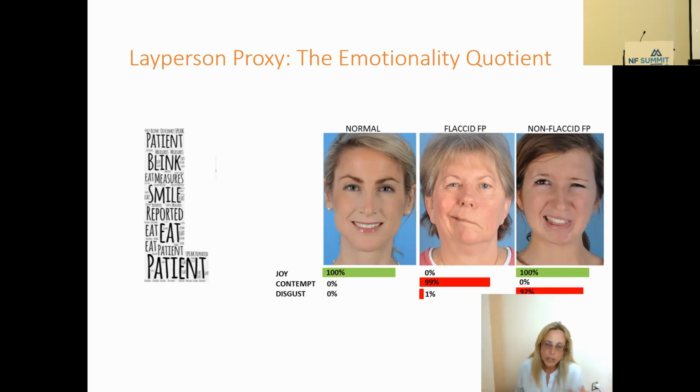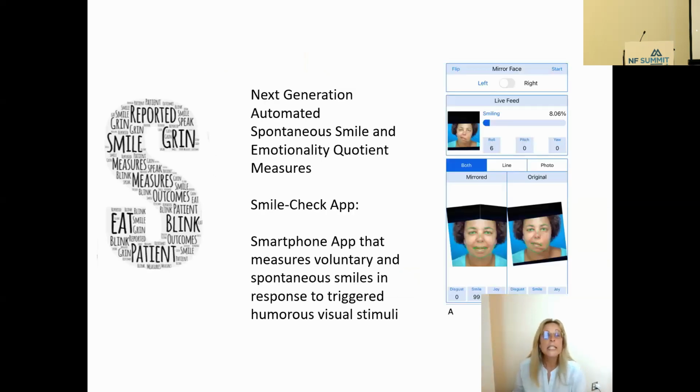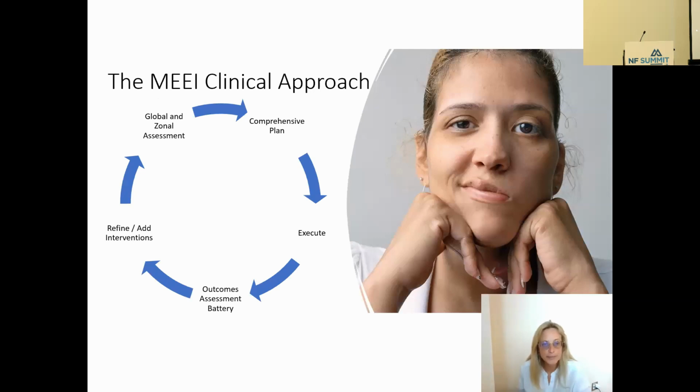So this layperson proxy is a really good way of getting a barometer on what others might think after facial palsy treatment. And spontaneity, as I mentioned, is such an elusive but important feature of facial reanimation. An app has been developed, again, by the Australian group that's called the Smile Check. And basically the app allows somebody who's had facial reanimation to look at their phone, watch a funny video, and it records how often there's movement on the affected side when the healthy side is triggered. So for people with unilateral facial paralysis who've had facial reanimation on the other side, the Smile Check app reports how often there is appropriate smiling activity. So it's sort of a digital attempt at telling us when there's spontaneity in the smile.